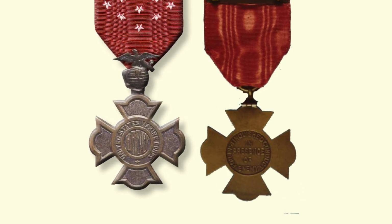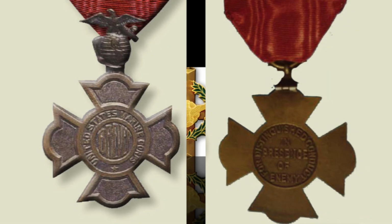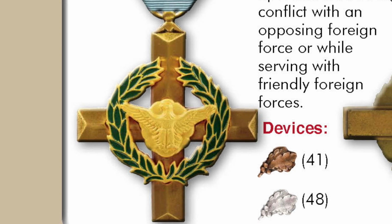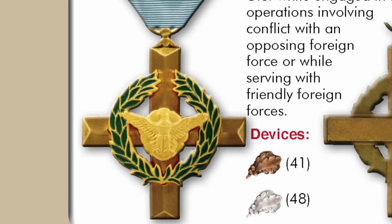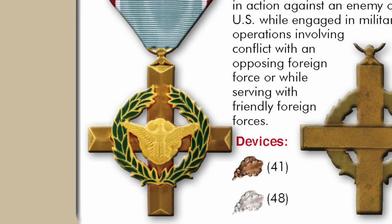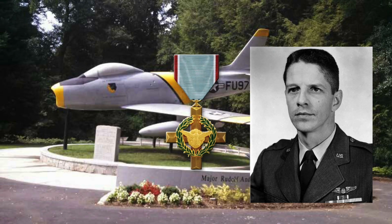The Brevet Medal ranked only behind the Navy Medal of Honor, but only 23 were ever issued before becoming obsolete. The Air Force Cross was authorized on July 6, 1960 for extraordinary heroism while engaged in military action against an enemy of the United States. And before then, deserving Air Force personnel received the Army Distinguished Service Cross, and I've shown you some examples of that. And as I've mentioned earlier, the first award of the Air Force Cross was made to Major Rudolph Anderson.